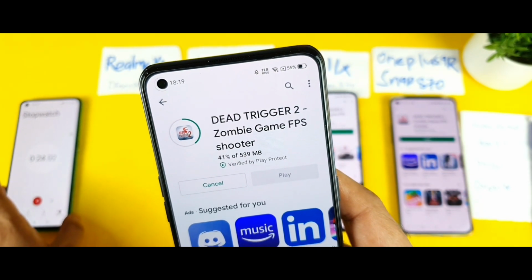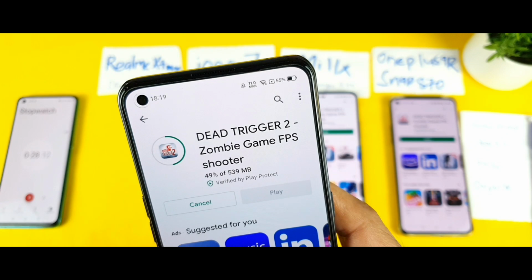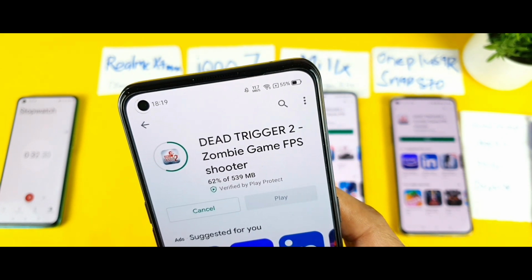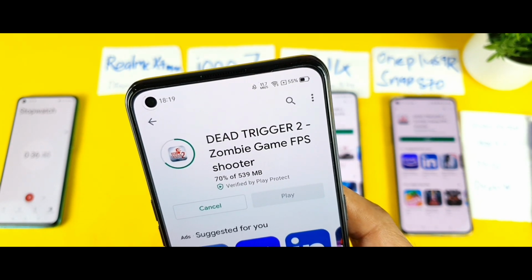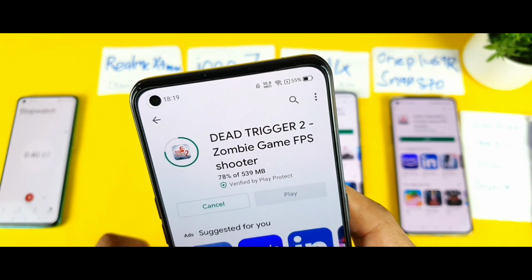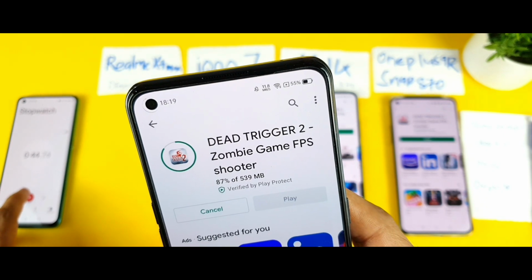And 41%, 45, 11.8. It did not reach 12. So I'm trying to wait for the 12 Mbps download speeds. So 11.8 was the highest, 11.7. So let's see how much difference there can be from one phone to another phone. That is what I'm going to check.